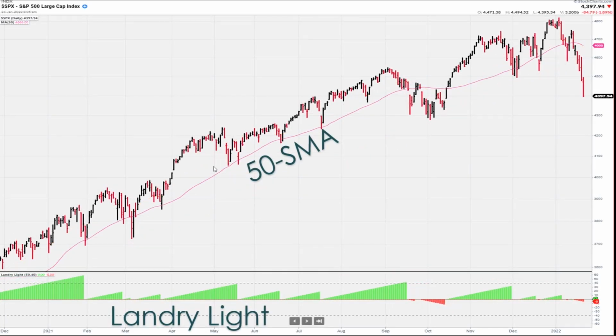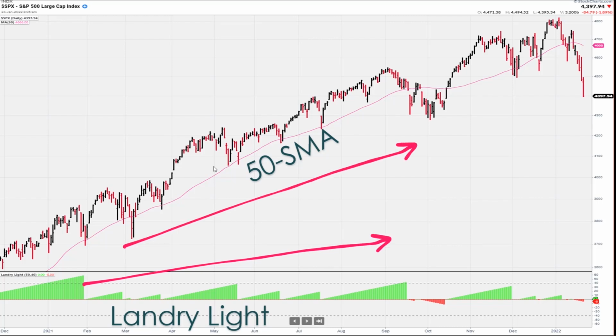Now, the 50-day simple moving average is a well-watched moving average. So if you want to take a look at the Landry light on that, you can see it stayed green for a long time. And we had a little red, obviously, last October. A little speck or two of red since, but for the most part, the market has worked its way higher, obviously, up until now, and it has begun to slide, obviously.